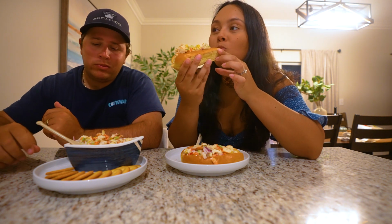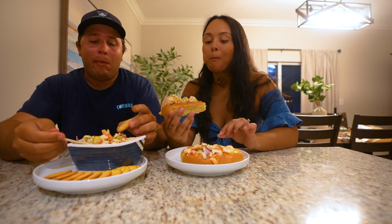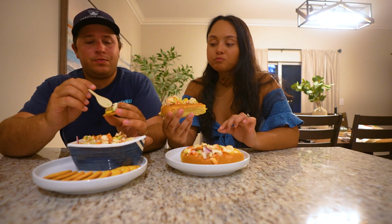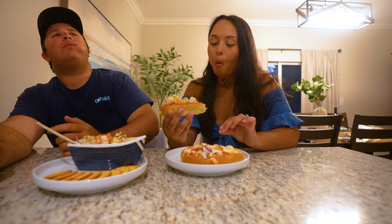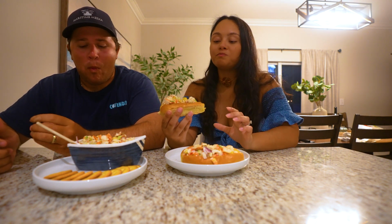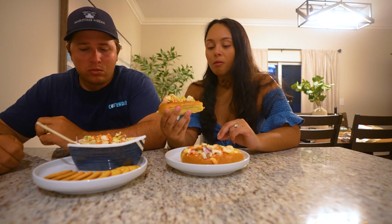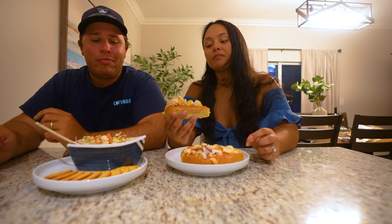Come on now. My Maine lobster people, you all haven't tried this, you don't know. So good. The crunchiness is perfect. The lobster is chewy. It's the perfect amount of everything.